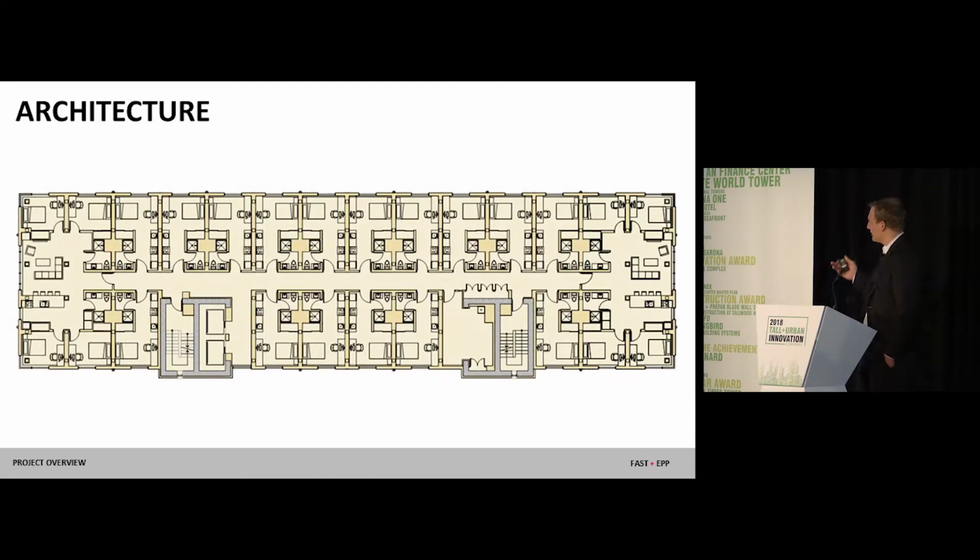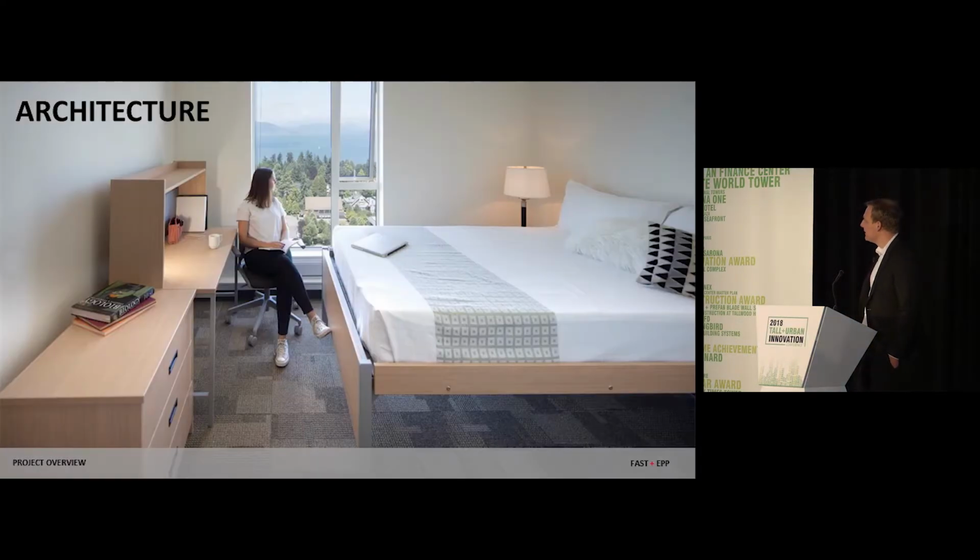In terms of architecture, this is a very, very basic building. I'm not going to pretend that it's some masterpiece per se, but the programming is such that it's just a very simple doubly loaded corridor student residence building with studio suites off each corridor and quad units at each end. These are the spaces that the students need, and this is analogous also to social housing and very, very small multi-unit residential housing.